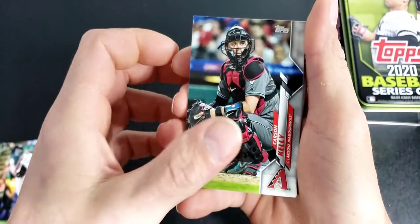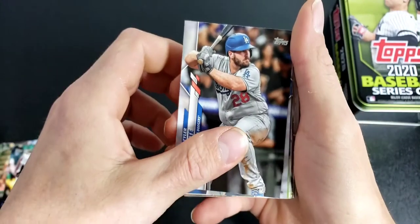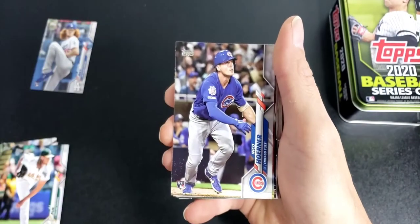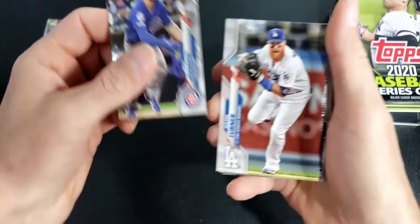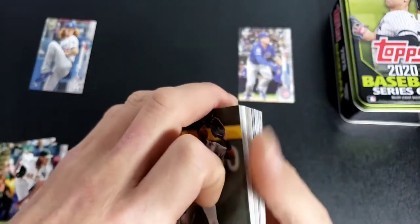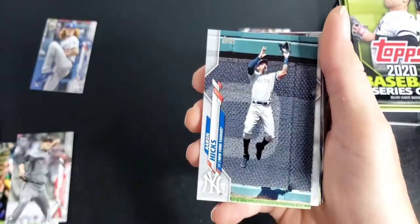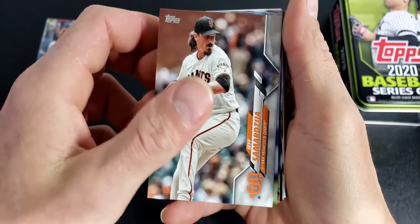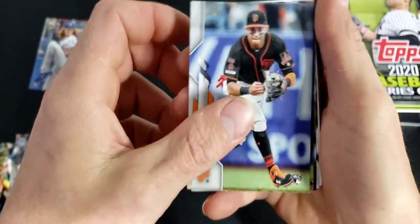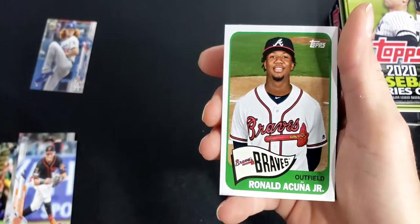All right, let's grab the rest of these. Carson Kelly, Christian Yelich, Tyler White. Here's one of our leading rookies, Dustin May, Hunter Dozier, probably fifth on my list, Nico Hoerner, Justin Turner, Oscar Mercado, Lewis Brinson, Alex Young, Hedges, Hicks, Jeff Dubon rookie, Harper, Gibbons, Castro.